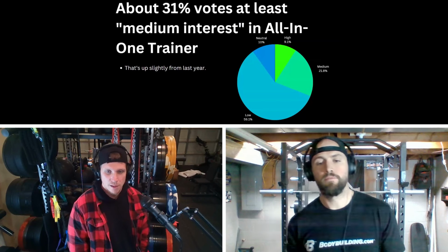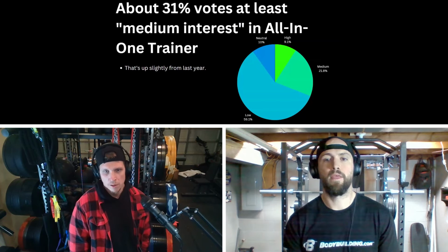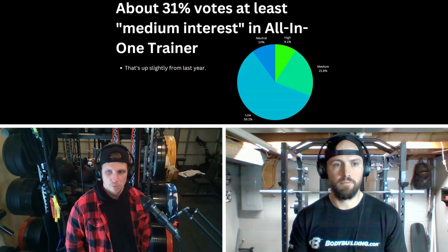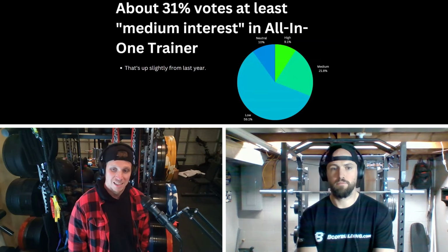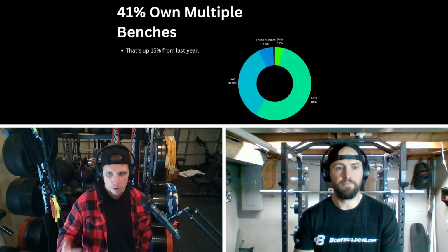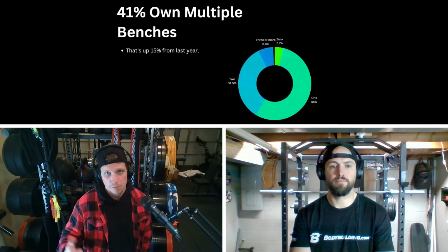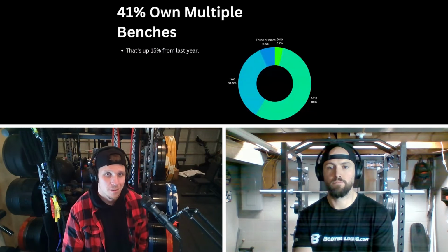All right. Next up, level of interest in all-in-one trainers. So about 31% have at least medium interest, with 9% being high, and about 59% actually, voting low. The overall interest, medium or high, was up slightly from last year. Probably a lot of that has to do with something like the Ares.